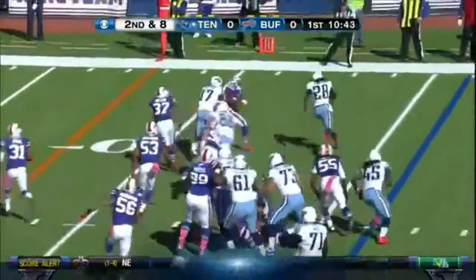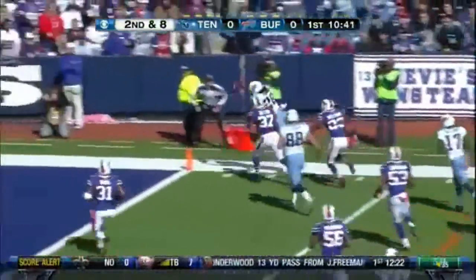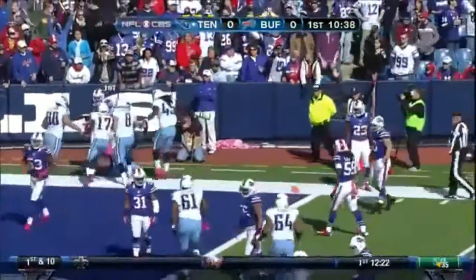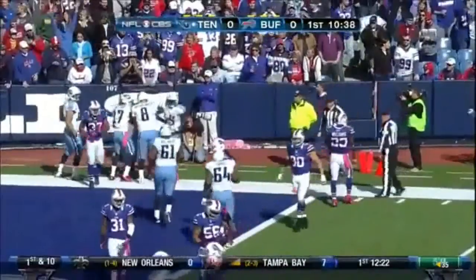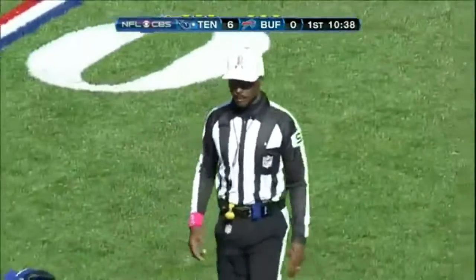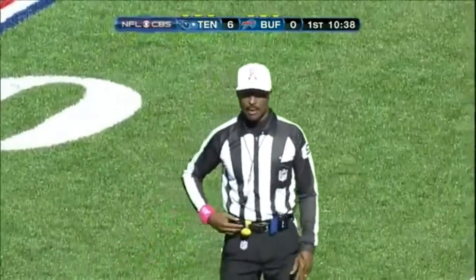Chris Johnson to the outside, and he dives in for the touchdown. And that has to feel good, to show they can start. Let's see, they're going to review this. Really great effort. Get the call on the space around that pylon.